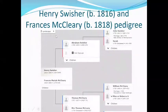Here's the pedigree chart for Henry Swisher, who married a Frances Mariah McCleary. This seemed like an obvious place to start because there's a McCleary connection, and we kind of knew that, although it's not, of course, through the Y chromosome line. This would be a maternal line because obviously Henry Swisher isn't going to pass down the McCleary Y chromosome haplotype to his sons unless, of course, there was an MPE somewhere, which we haven't found up to this point.